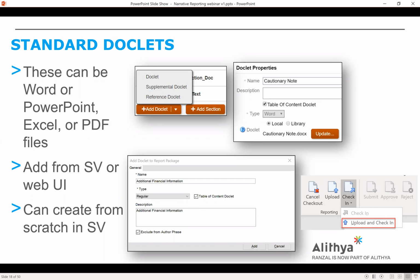You can also create them from scratch within SmartView. So you can actually take a Word file, start typing, and then you can upload it. You'll see that on the ribbon over on the right-hand side. And then you can give it a name, and it'll create that doclet, and then you can check it in.